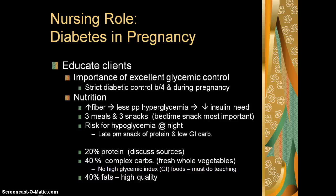So once again, 20% of her food intake protein. Talk about protein sources so she can identify quality sources of food. 40% complex carbohydrates like fresh whole vegetables, and no high glycemic index foods should be included. So we need to do teaching about that. 40% of her intake, high quality fats.